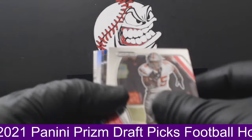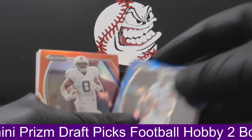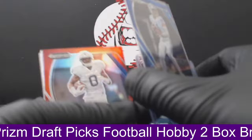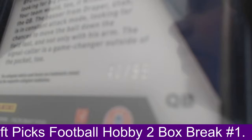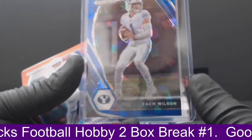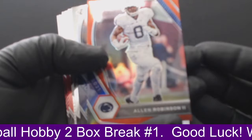Well, speaking of Zach Wilson, Cody, don't be sad. Here's a Zach Wilson blue cracked ice rookie card. Don't be sad, Cody. I found him. It's not an auto, but it is a super cool blue cracked ice Zach Wilson. This is going to be numbered to 99. Cody was getting a little down, but we pulled him back up a little bit. That's a nice one there. Allen Robinson red. He's happy again. He's okay.